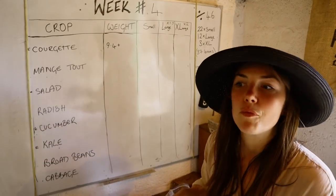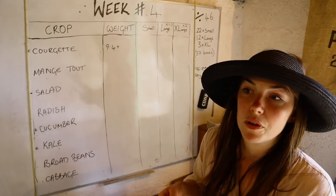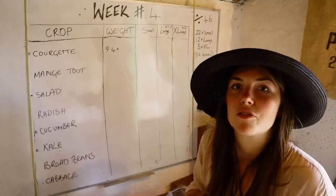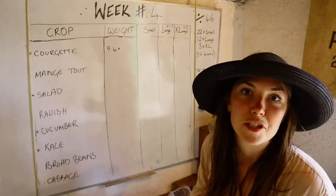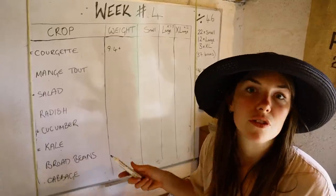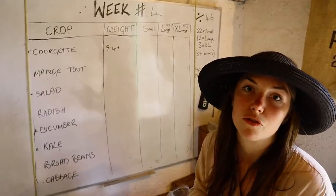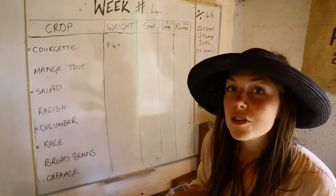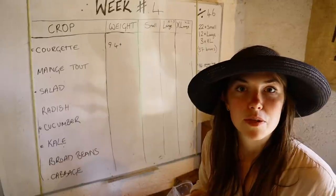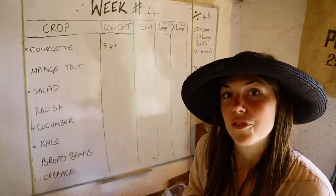But also, again, if you wanted to start selling to restaurants, or if you were only planning on selling to restaurants, you really want to know the value of the vegetables that you're selling them. We use the Soil Association Organic Horticultural Produce Price Data, which you can find for free online. We're not certified organic, but we follow all organic principles, so this is the best gauge of the prices for us.